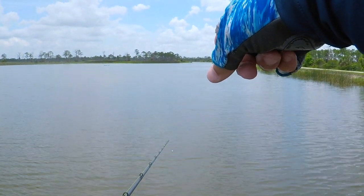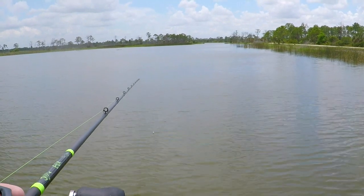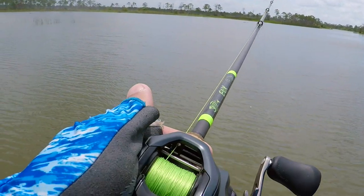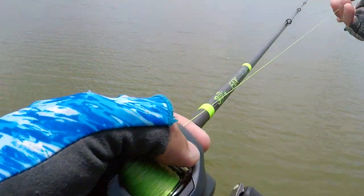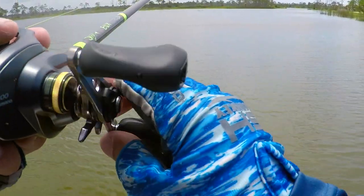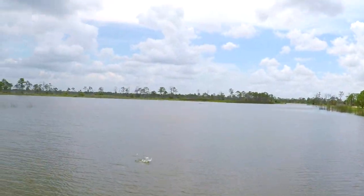You guys can see it. I'll let it run for a little bit. Make sure it hooks real good. Something has it. Oh yeah, something has it. Tighten a little bit. There she is.